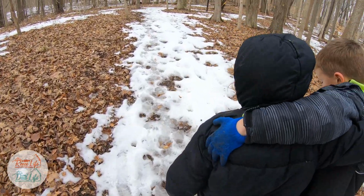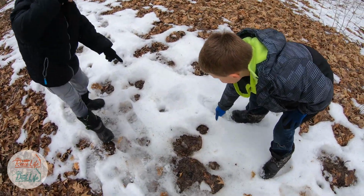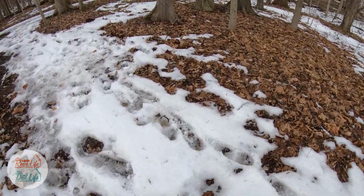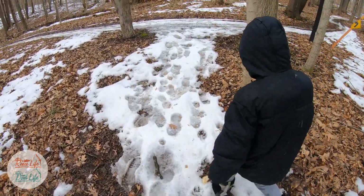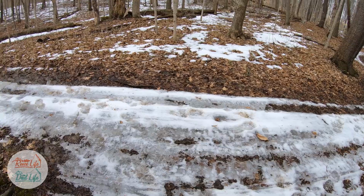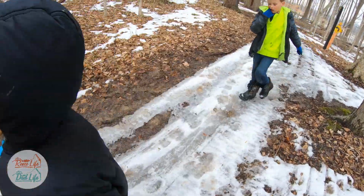Hey, look. Reece, can you find a deer print? It's a deer print challenge. Right here. Yep, you're right. Those are deer prints. Oh, it goes that way. Yeah, one of them went that way. And the other one went that way. Good. And one more went that way. Oh, that's dog. Oh yeah, that's the dog that we met up with. All right. This way, guys. Let's go down there.